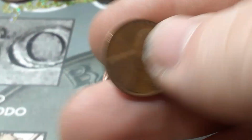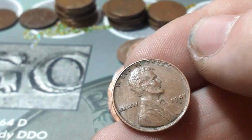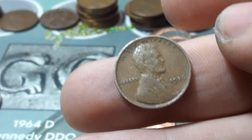The first one is a 1936. We'll put that one there. Our second one, a 1947 Denver. Put that one right there. And last but not least, got that one, a 1926. All right, that's 3. Let's keep going.